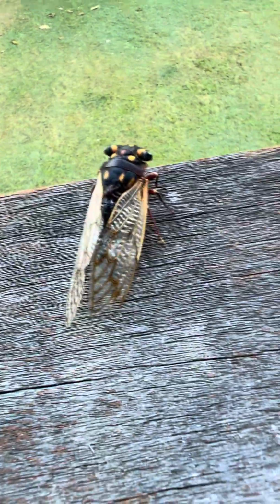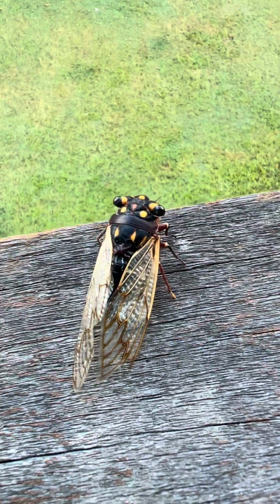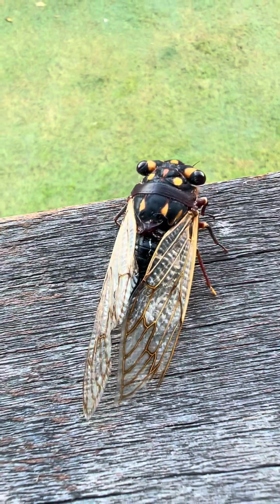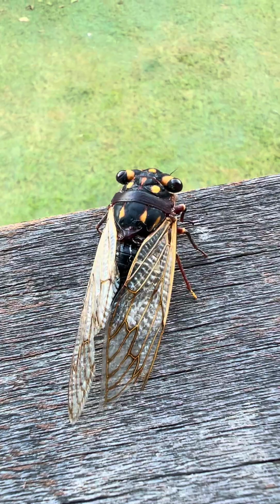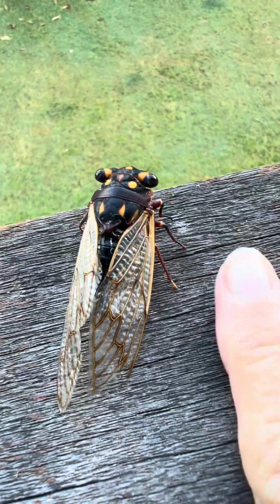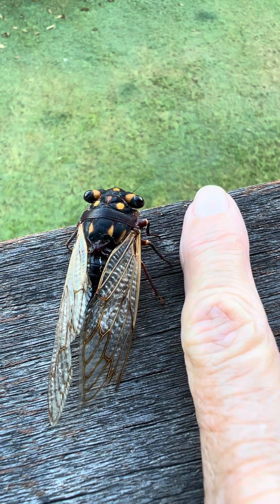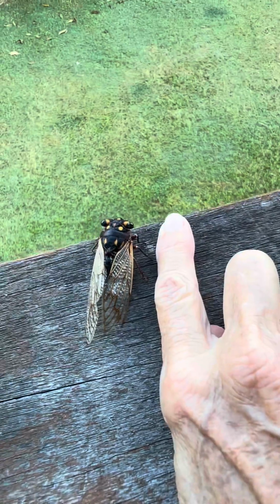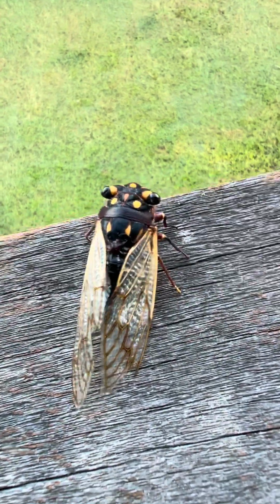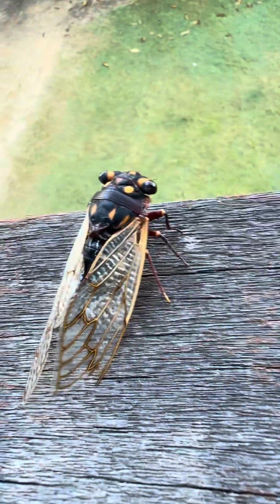Okay guys, so when you hear the noise in the background, which you can hear now, this is what it is. This is an Australian bush cicada. This one's only small. I'll just put my finger near him. Not very big, but very noisy. Very pretty. Detail in the wings.